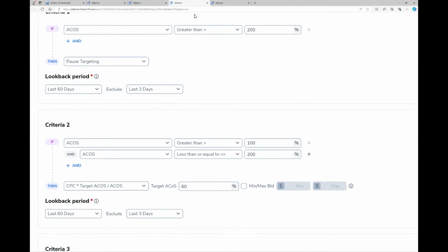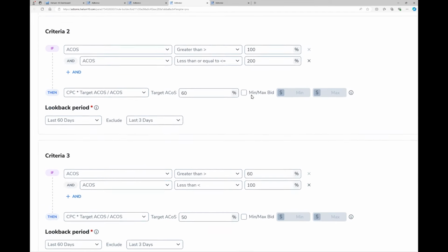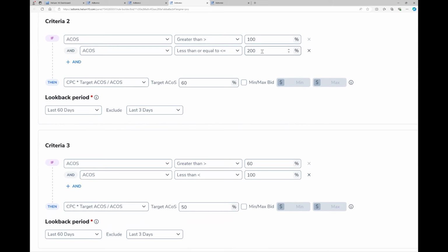And so here's just a sample one that I had created that was strictly ACoS, where I'm like, hey, you know what? If the ACoS is greater than 200%, it's probably doubtful that I'm going to get it down to a level that is meaningful. So I just want it to go ahead and pause that targeting. If it's between 100 and 200%, I might want to play around with it a little bit just to see, can I convert at a lower ACoS?